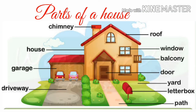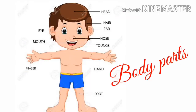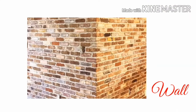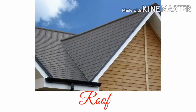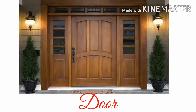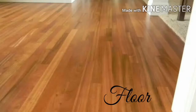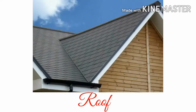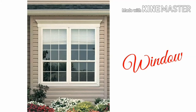Children, now let's see the parts of a house. Just like our body, a house also has many parts. Do you know what they are? Floor, wall, roof, window, and door. I repeat this, children. Floor, wall, roof, window, and door.